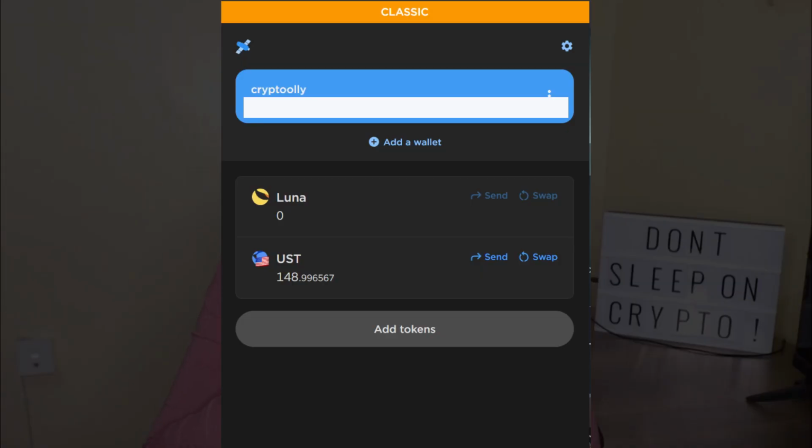I don't know. I transferred 150 UST out of Binance into a Terra Station address. Once you transfer money to the Terra Station address, you now link your wallet to Anchor protocol, and then the money will move into the Anchor protocol, and you save it there, and you're going to get your interest. The interest on the Anchor protocol was 19 to 20% for the whole year.